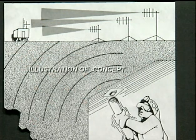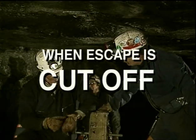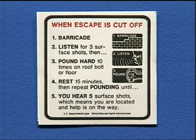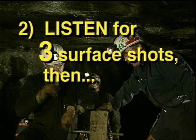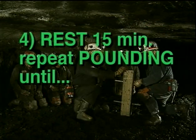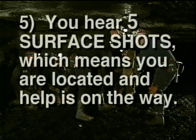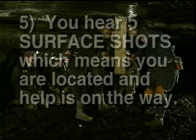To detect a trapped miner, the seismic locator must be able to focus in on some type of vibration. So if a miner or miners are trapped when escape is cut off, they must follow these steps. Number 1. Barricade. Number 2. Listen for 3 surface shots, then number 3. Pound hard 10 times on a roof bolt or floor. Number 4. Rest 15 minutes, then repeat pounding until number 5. They hear 5 surface shots, which means they've been located and help is on the way.